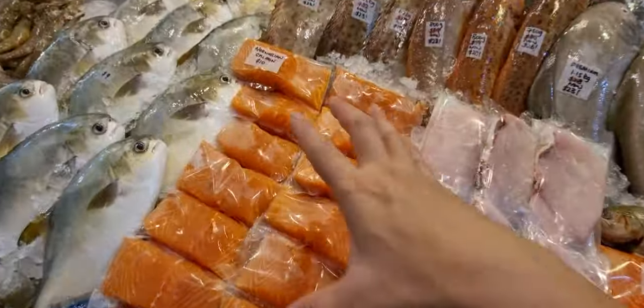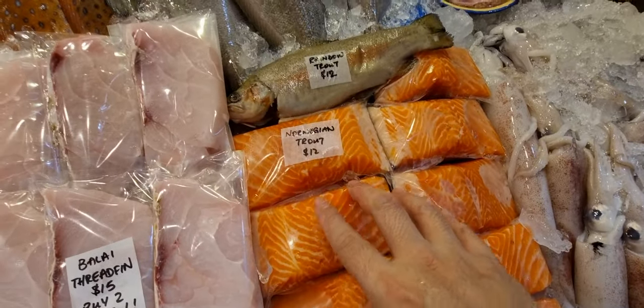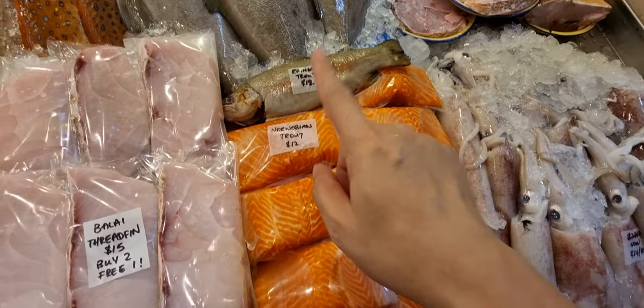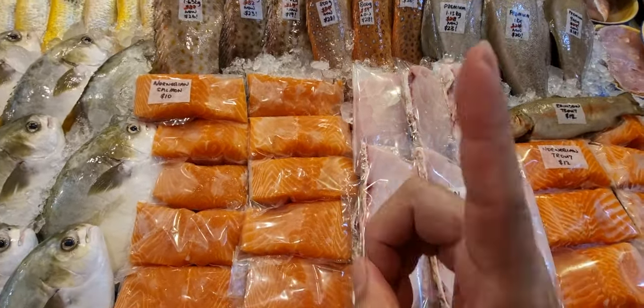Down here we have Norwegian salmon for you guys, $10. We also have Norwegian trout, $12, and then the wild caught Turkish rainbow trout, $12 as well. Sample set for you guys, $30, $4 off. You get a rainbow trout, Norwegian trout, and a Norwegian salmon, one each, and it's limited to one set per order.